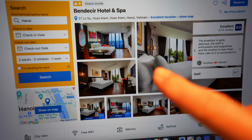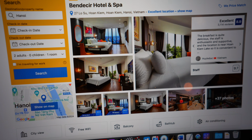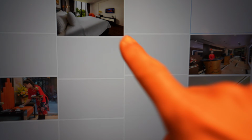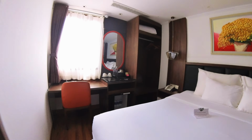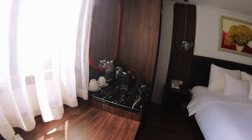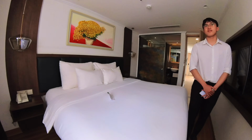I'd say a solid 5 out of 10, 6 out of 10. When it's working, it works great. Problem is, it's not always working. So you can see here on the booking site, none of the pictures are of a room that has no windows. So depending on which room you choose, you're going to have to pick carefully or ask.